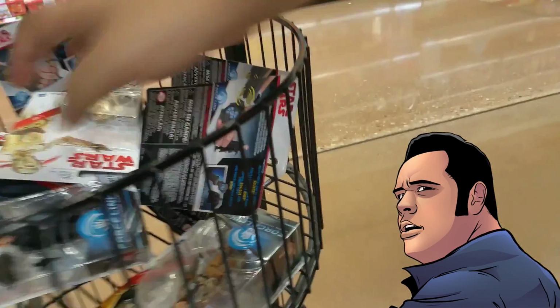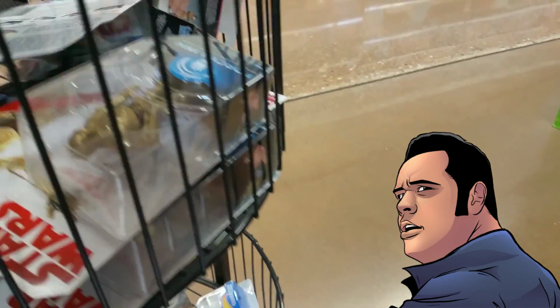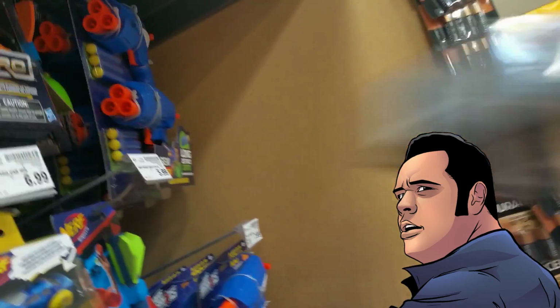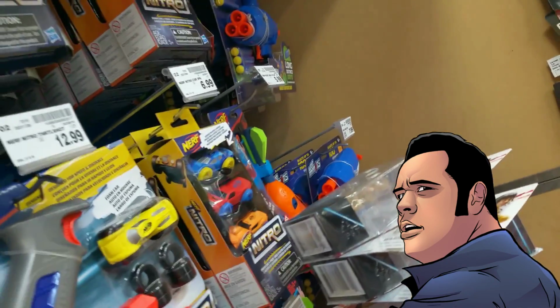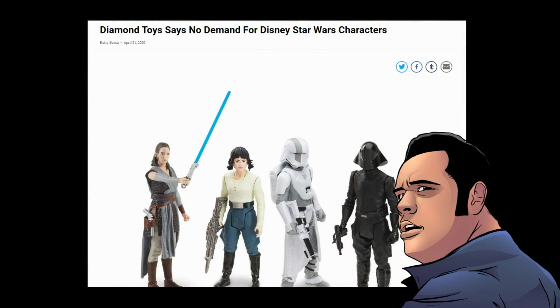But joking aside, it wasn't just me, but a lot of people who noticed the new characters just didn't do it. Now, a few months removed from the biggest disappointment in the Star Wars saga, The Rise of Skywalker, insider information confirming what we've all known all along has been released, and it's shocking to none. Bleeding Fool has the story. Diamond Toys says no demand for Disney Star Wars characters.